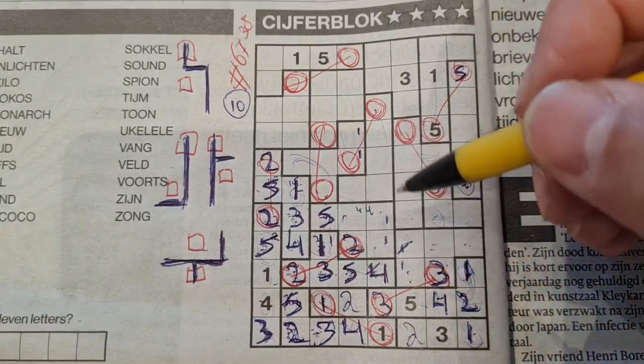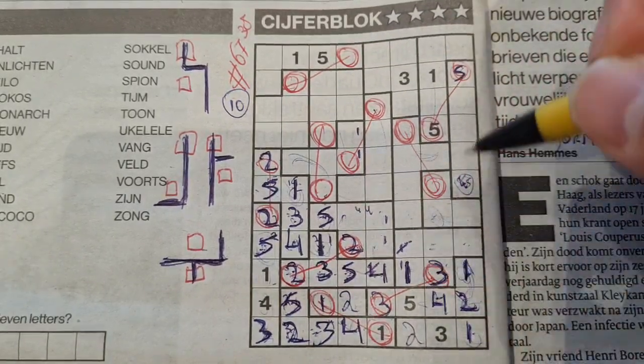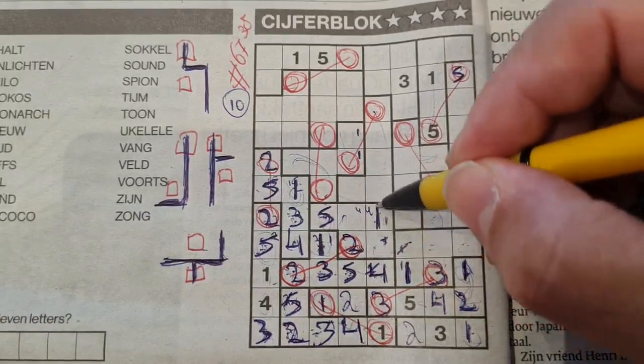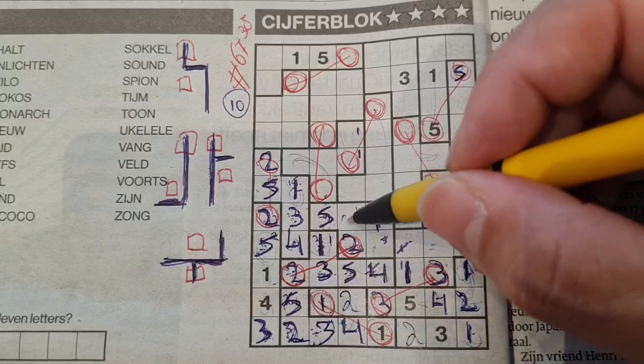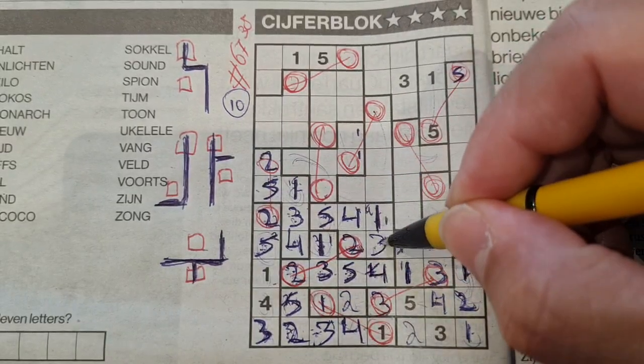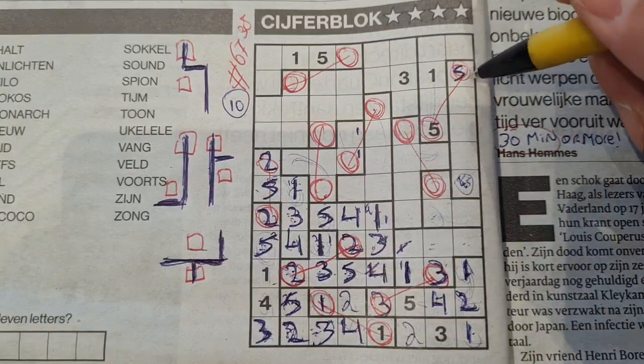The only place left for the 1 then should be here. Alright, now we have a 1 there, so this box can't be 1 anymore. That box should be a 1, and I've eliminated the 4, so the 4 goes here. One box left in this area for number 3. Alright.